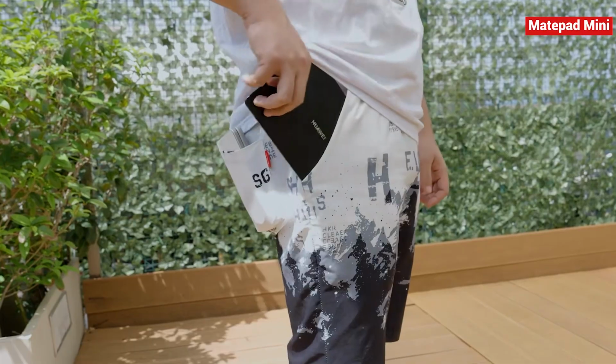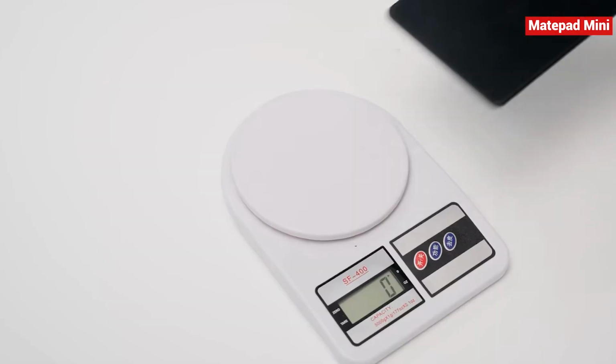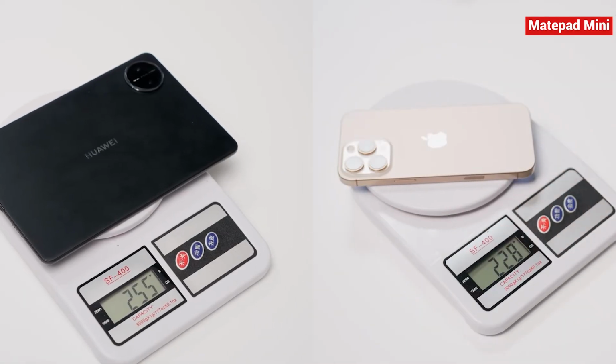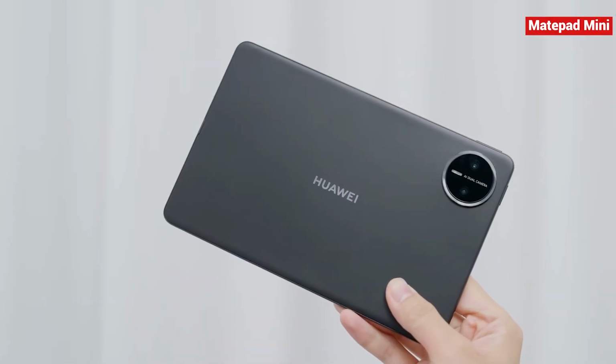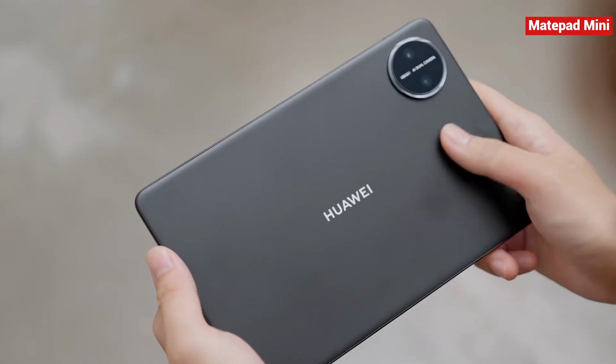The very first thing you notice when holding it is how unbelievably light it feels. At just 255 grams, it's only about 16 grams heavier than the iPhone 16 Pro Max, and once you put a case on it, the weight is nearly the same. That makes it one of the lightest small tablets around this year. Definitely the easiest to carry without feeling like a burden. And it's not just the weight.